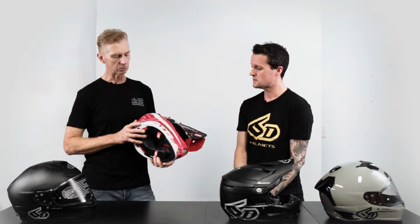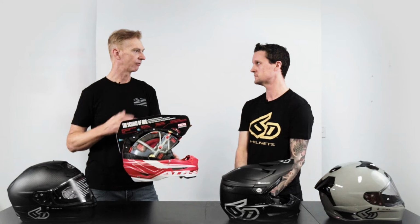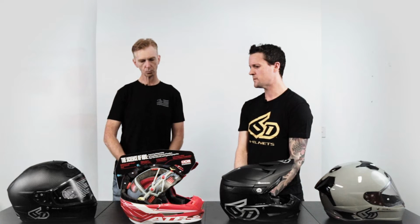Yeah, it's one of those things, it doesn't take a lot of pressure. I think it's less than 3 pounds, which is less than 1.5 kilos, to break a collarbone, so they're quite soft. So having that cutaway there just gives you that extra gap between the helmet and your shoulders to prevent an injury there. What about certification?